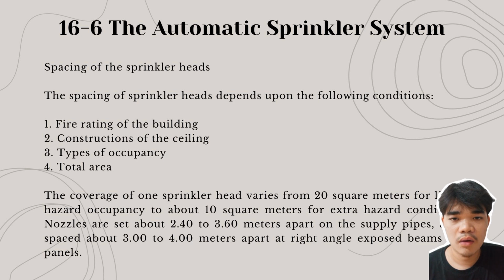Nakadepende naman ito sa pagkakagawa ng ceiling, kung mataas ba ito or mababa. Dahil kung mataas is kinakailangan marami ang malalagay na sprinkler heads para kumalat ang tubig. At kung mababa naman ay pwede na ang isa lang. Depende sa ma-reach ng tubig ng sprinkler head. Number 3 is types of occupancy. Nakadepende ito sa masasakop or maaabot ng tubig ng sprinkler head sa area. So, last naman is total area. Nakadepende sa kung gaano kalaki or kaliit ang area ng paglalagyan.